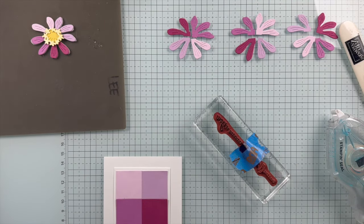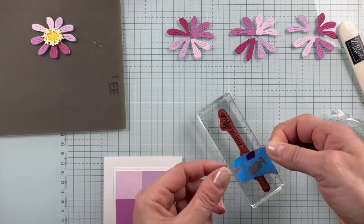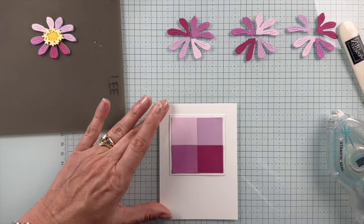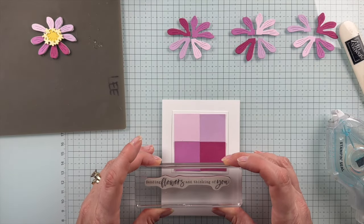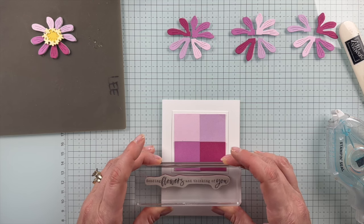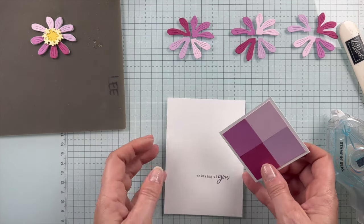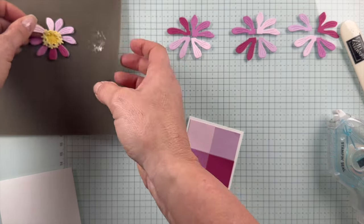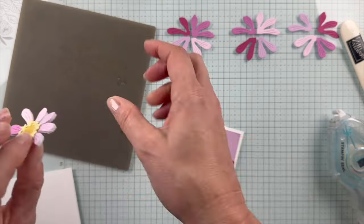Now, I have to remove this tape before I stamp, or I'm going to get that blob of ink right there. And then I don't have that adhered down, and I did that intentionally because I want to be able to adjust this as needed. Perfect. So I got my thinking of you stamped, which worked out fabulously. So now this should be dry enough that I can just literally peel. Well, it's not dry enough. I may have to add some more adhesive to that center.